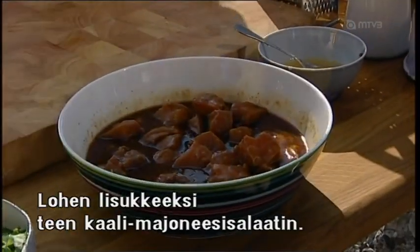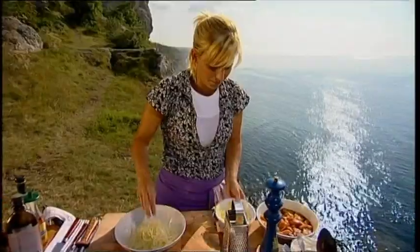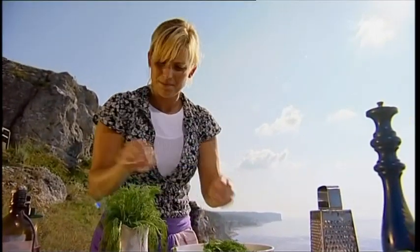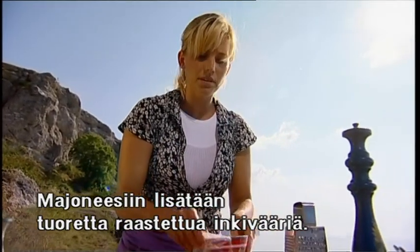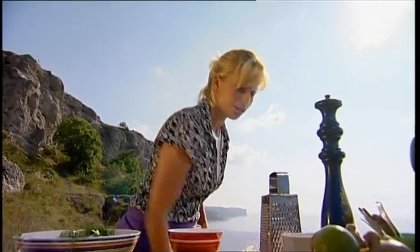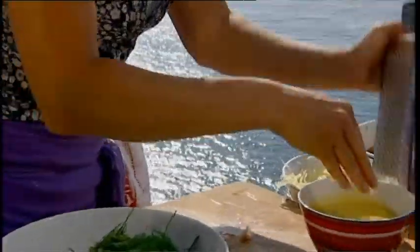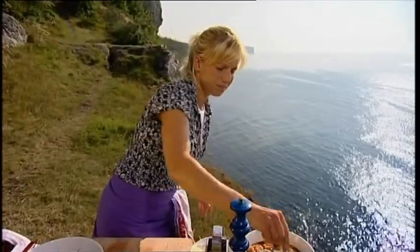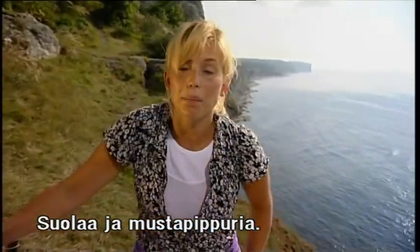To the salmon, I will make a coleslaw made of cabbage, of course, and a mayonnaise. Some fresh coriander, fresh dill, mayonnaise that we just season up with some fresh grated ginger. Salt and black pepper.